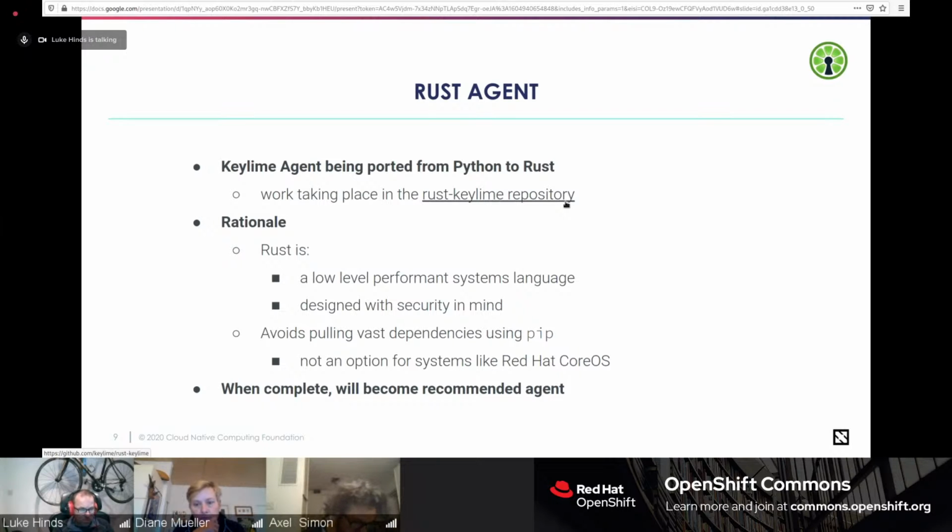Yeah. Cool. So for us, I would say if you looked at our entire code base, it's about 20% that's going to be Rust. The majority of it is staying in Python.